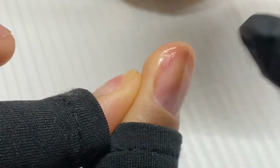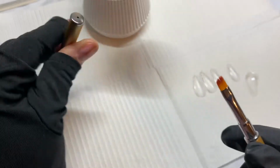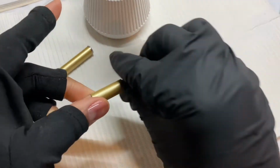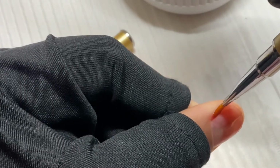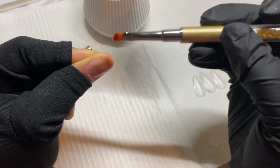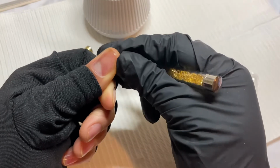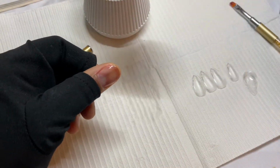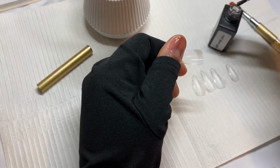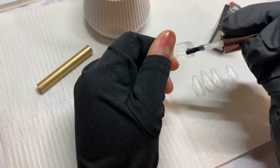Because I had some product spill to the side, I took the nail off and I'm going to adhere it again and add a little bit more product. Okay, so we cleaned up that little bit of spillage off of my skin using isopropyl alcohol, or you could use acetone. Now we're going to add just a little bit more glue.